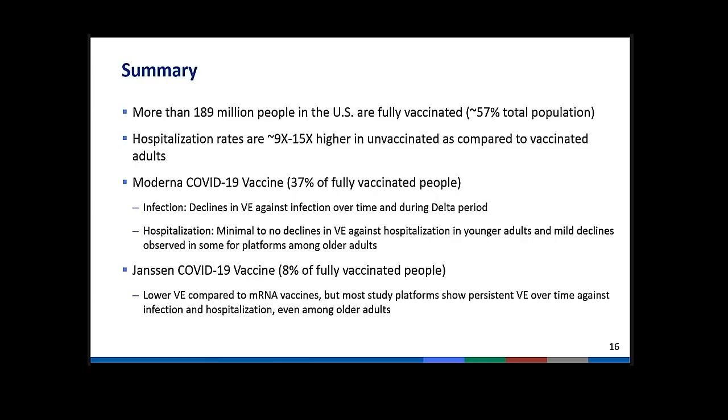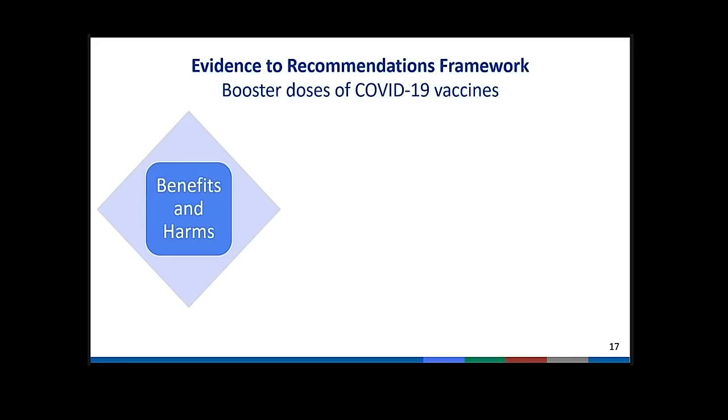Approximately 8% of fully vaccinated people received the Janssen COVID-19 vaccine. This vaccine shows lower VE compared to mRNA vaccines. However, study platforms show persistent VE over time against infection and hospitalization, even among older adults. Next slide. And now to review the evidence for benefits and harms of mRNA and Janssen COVID-19 boosters. Next slide.